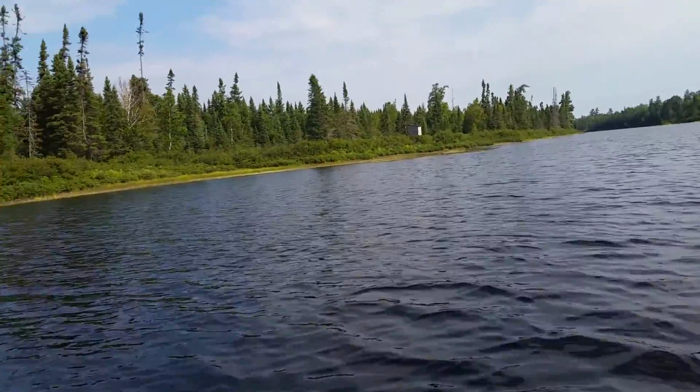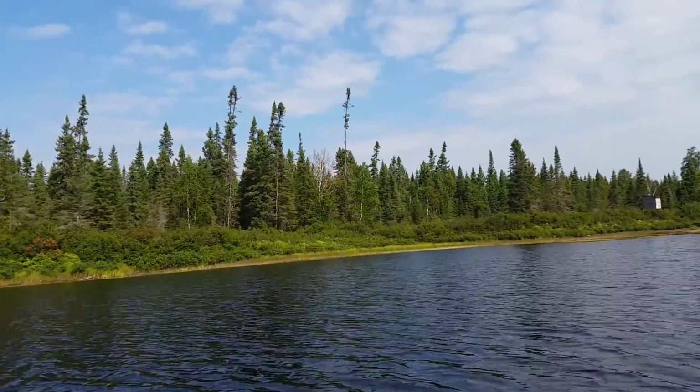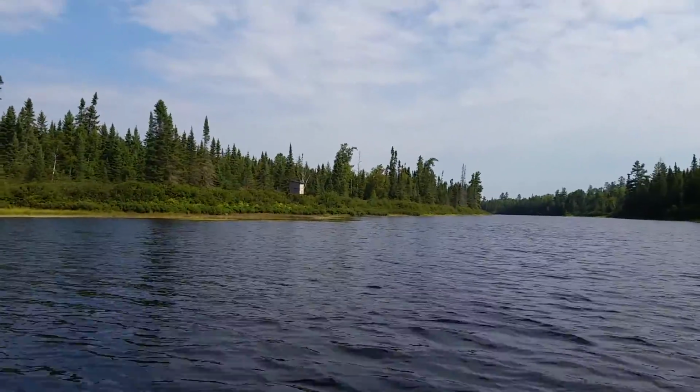Definitely isn't a place where you should freeze to death. Looking at the side, all the conifer and all the birch. Firemaker's heaven up here.